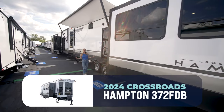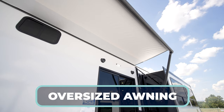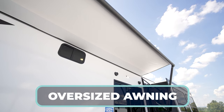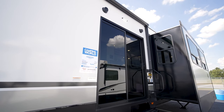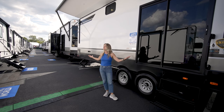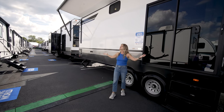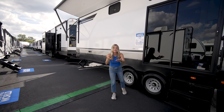So there you have it. It's a Hampton 372 FDB with an oversized awning. We've got gorgeous outdoor speakers. And really, this slider sets her apart, right? This is the ultimate park destination model. You will be able to sit out and build a deck out here. Look at the sunset. Check out the mountains, stare at the lake. I see it for you. Do you see it for you?